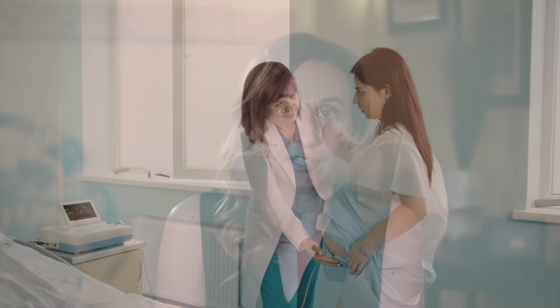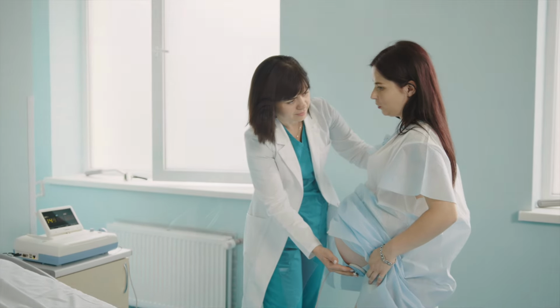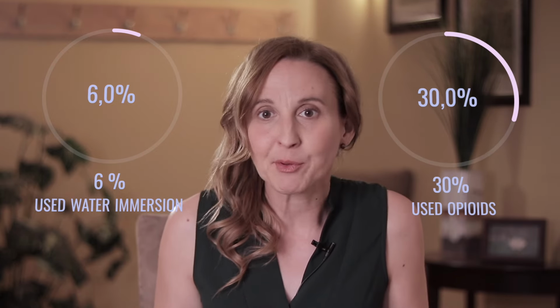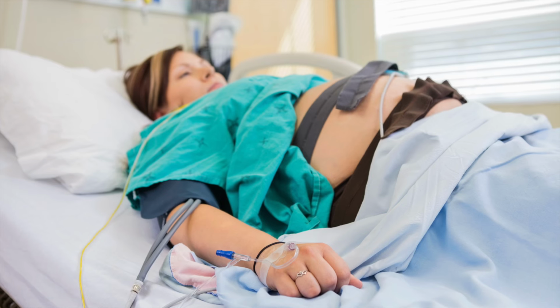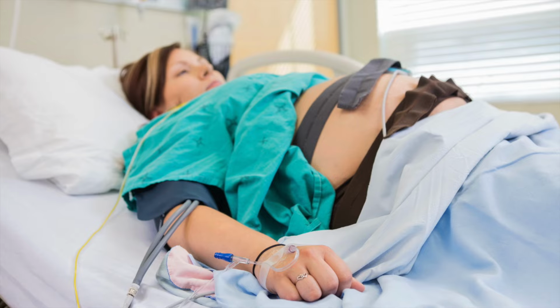Other tricky bit with water is that hospitals are still more likely to offer drugs rather than water immersion. In a Listening to Mothers survey, only 6% of moms used water immersion while 30% used opioids. Moms in labor were more commonly offered pain medication than a soak in the tub, even though both are effective for pain relief. Also, it's tricky to get into a tub if you've got a bunch of wires attached to you.